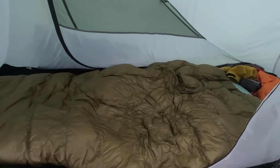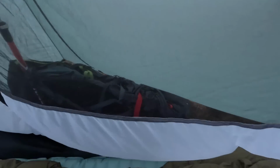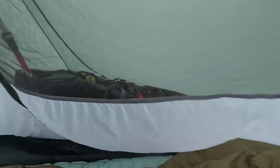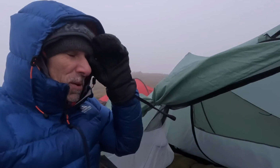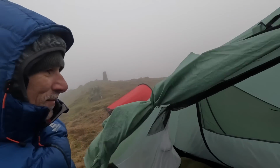So I'm all set up inside the tent now, pretty good that. And what I've done, if you look at the other vestibule there, oh it's windy, I put my rucksack in there just to be a bit of a draft excluder. But I've measured the winds, constant 20-27 gusts is the most I've measured.